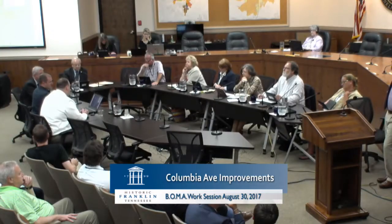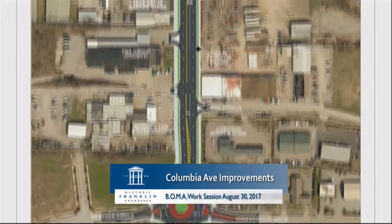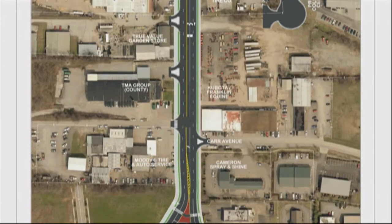So as we continue to head north, once you get past this roundabout up to Carr Avenue, it's the same exact option in both scenarios, but I'll walk through it again very briefly. You have Moody's Tire and Auto Service. We'd eliminate some of their multiple access points, and again, try to combine that and have a shared access point with the TMA group, which is owned by actually Williamson County.